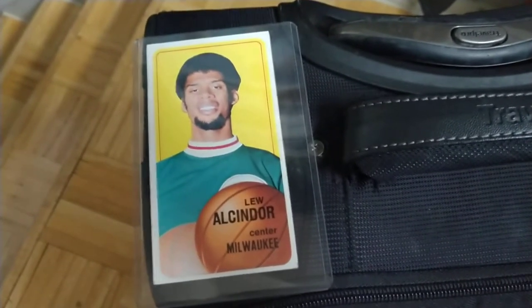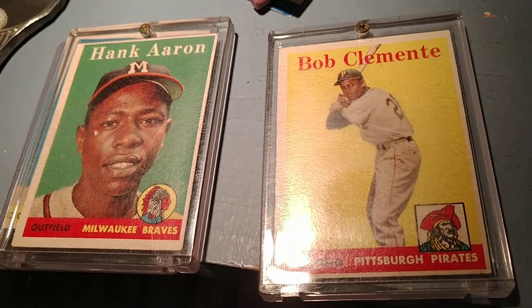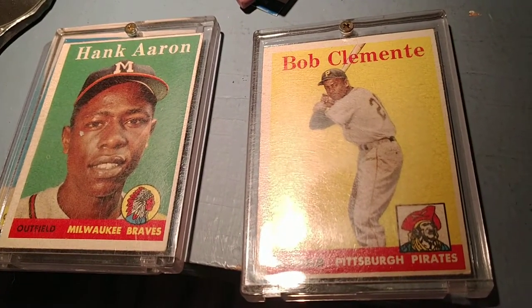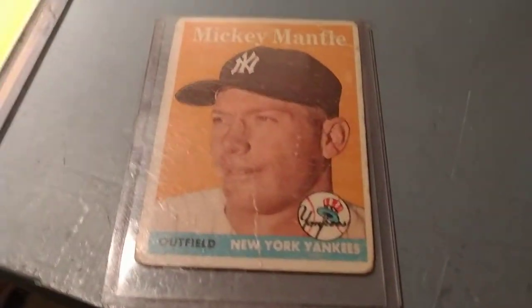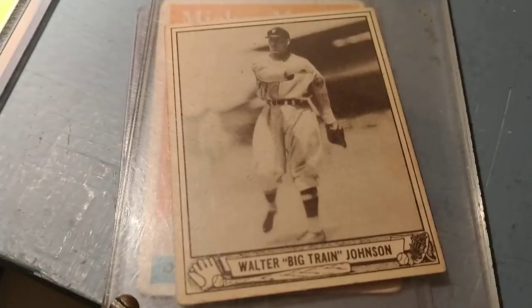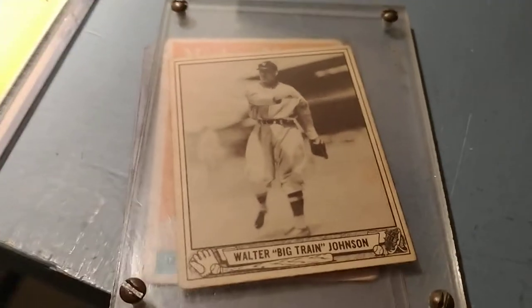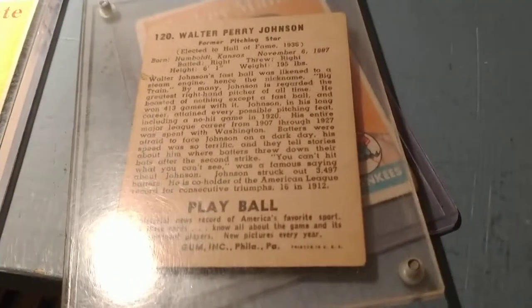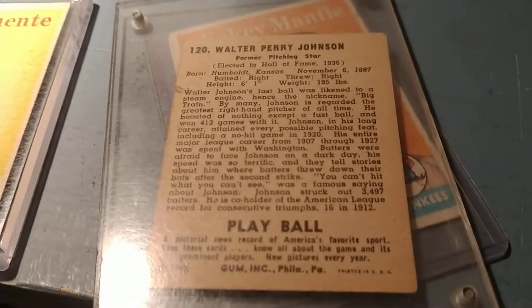It's in nice shape. Here's some 1958 Topps. It's a Hank Aaron, a little off-center. Roberto Clemente, '58 Topps. There's a Mantle, not in good shape, but it's a Mickey Mantle, 1958 Topps. One of my favorites, 1940 Play Ball, Walter 'Big Train' Johnson. Got these cards when I was 14 years old. There's the back. I've kept a few of them, and one of them I kept was Walter Johnson.